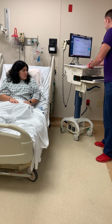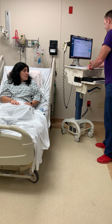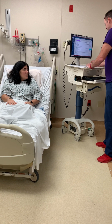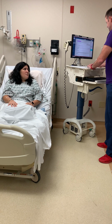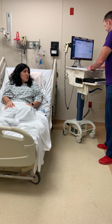Let me run through a few other things I saw in your history. It says that you have asthma. Do you take anything for that? Yes, I have an inhaler and I use it a couple of times a day. It is a steroid spray, but I cannot remember the name. I have albuterol, but I haven't used it in the last few months.